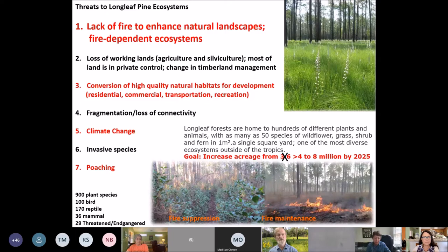But let me just say, the big thing today that jeopardizes longleaf forest is not those other three things, it's really the lack of fire. Because these are fire-dependent ecosystems. Call them pyroclimax communities. And so really this fire is absolutely critical. This is a fire-suppressed one. This is one with good fire maintenance, like the Nature Conservancy and the Forest Service try to do. So that is really what we want, to have good controlled fires, prescribed burns, other controlled burns.